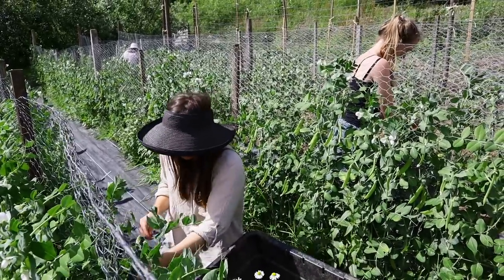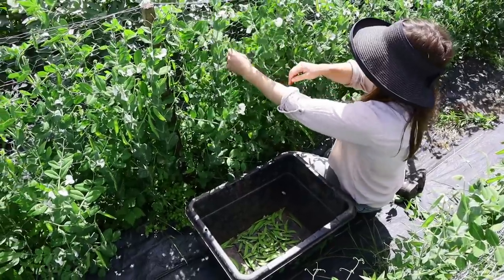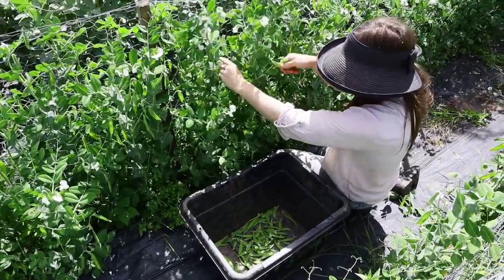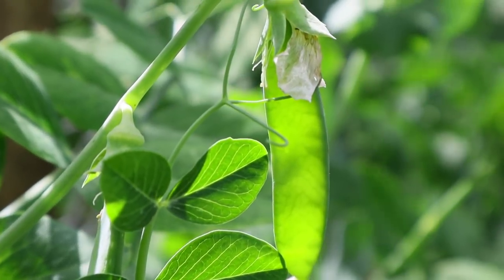A couple of friends are helping us today with some of the harvesting. They're here volunteering for the day, and we've got them picking mangetout at the moment. Rosa is up there with them. The mangetout that we're picking today is a dwarf variety. It's called Sweet Green Sugar Pod.